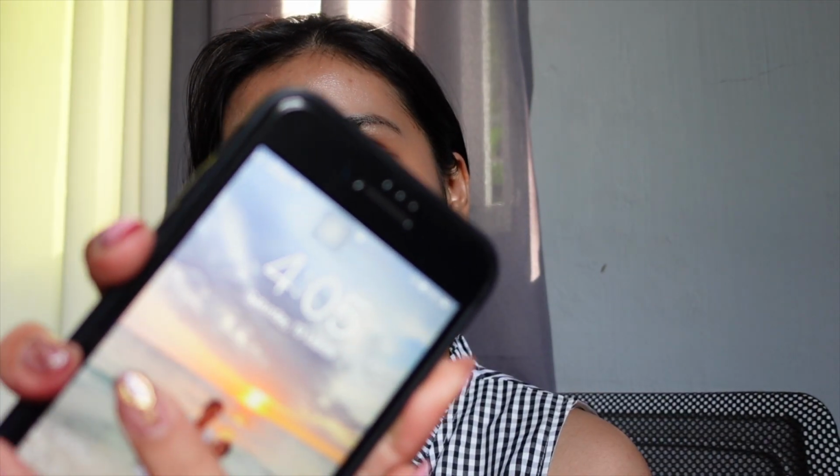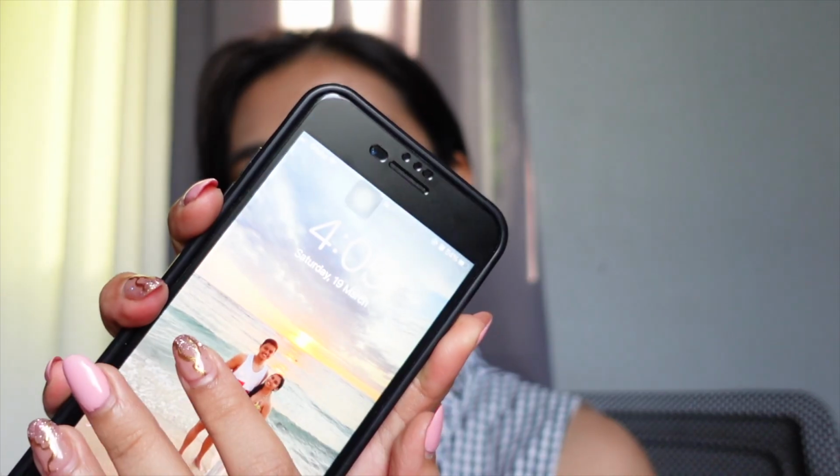our final check. It's now 4:05 in the afternoon. Ayan. And we are actually wearing this makeup for already 12 hours. And this is how it looks right now. You can see that from here on up, meron pa rin yung foundation natin. The blush is still in place. Meron pa rin akong coverage also on my forehead area.